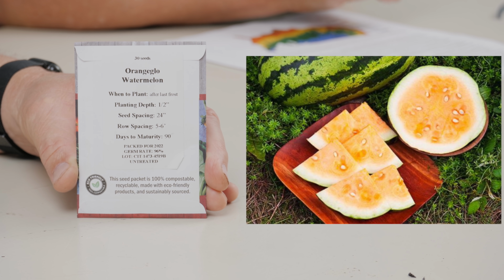Orangeglo watermelon. Yeah, you grew that a couple of years ago. No, it's been longer than that. I did grow it a couple years ago. I think it was 2014, wasn't it? Well, it's been a while back. 2014, 8 years ago. Yeah, I grew this about 8 years ago for the first time. It's a great one. I'm going to expand on it more later. It is probably the most unique colored flesh one of all of them out there. Is that what my granddad, Papa, used to grow?